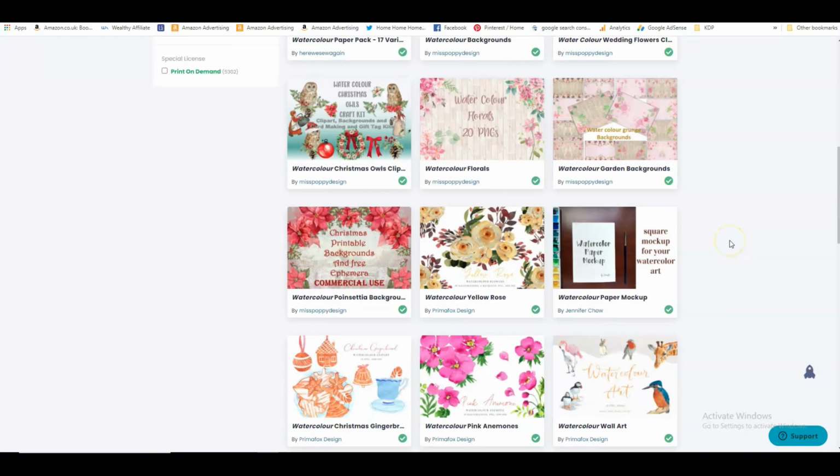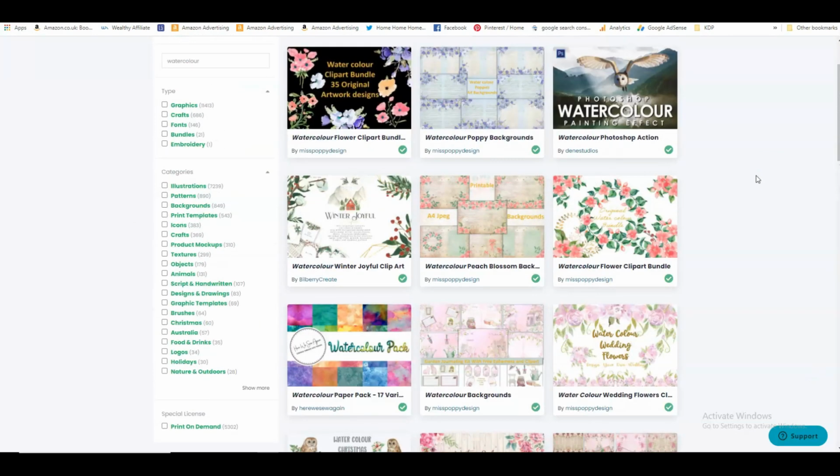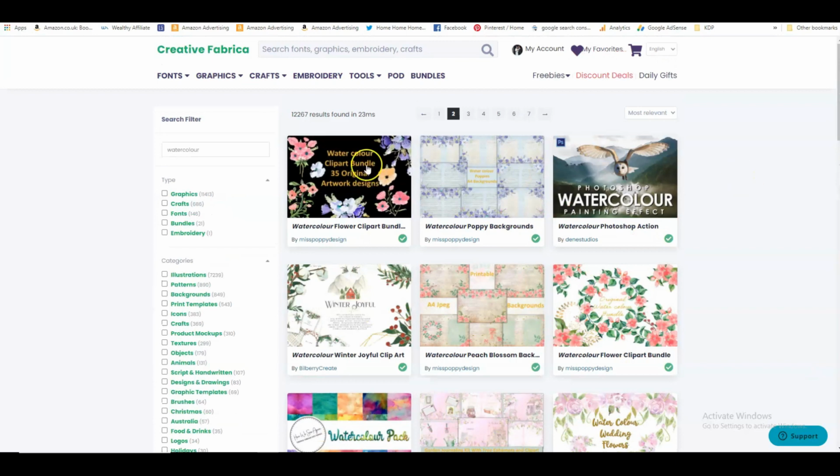There is just such a variety and such a big selection that it makes it so easy. If you have to spend time looking for free images, you know how long that takes when you have to go to these free websites, and sometimes you don't even know if you can use them because they have different licenses. So this is a really safe way to use it. If you have the subscription, your license covers you for print on demand and for books.